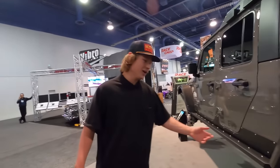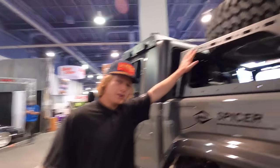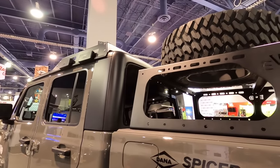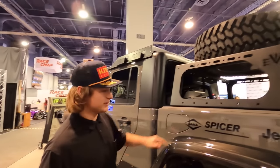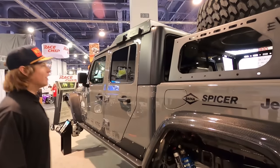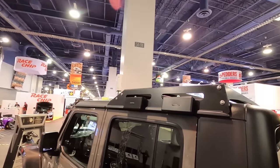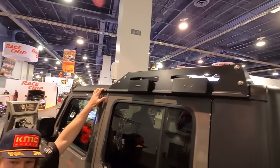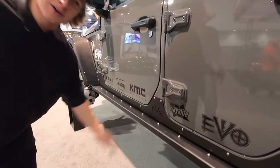Then we also got all our new products on it. We got our new bed rack for it. This thing is almost indestructible. You can set whatever you want on it. The only thing that's going to crush is the bed, not our bed rack. And then we got our new half rack for it too, so you can set some stuff on the roof. You can still use the freedom panels and everything on it. And we got our new rock sliders for it too.